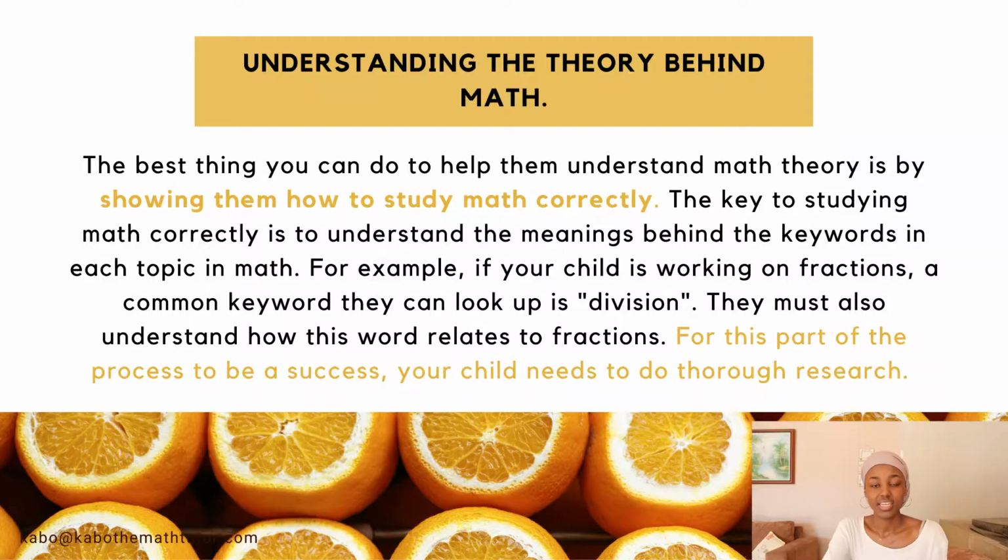Okay, so do you remember the first thing your child needs to do to succeed in math? They need to understand the theory behind math. Now, most children don't actually know how to do that. They don't actually know how to go about understanding the theory behind math. They need to be shown how to learn and understand the theoretical side of math. So that's where you come in. Your job in this case is to show them how to study math correctly. That being how to actually learn and understand the theoretical side of math.